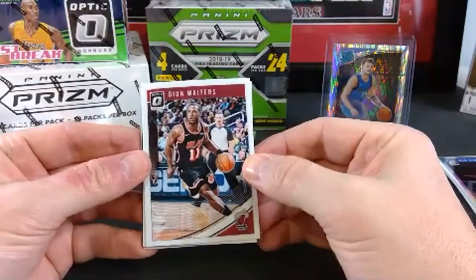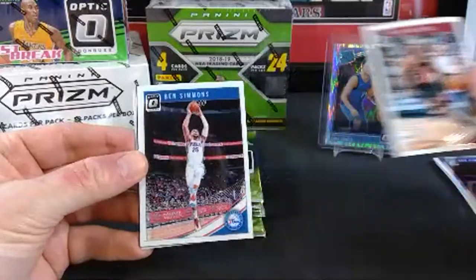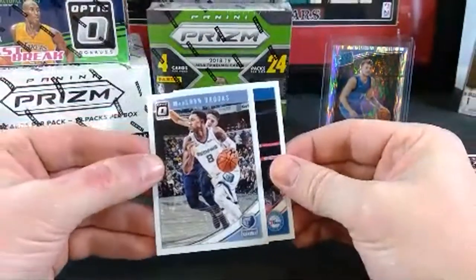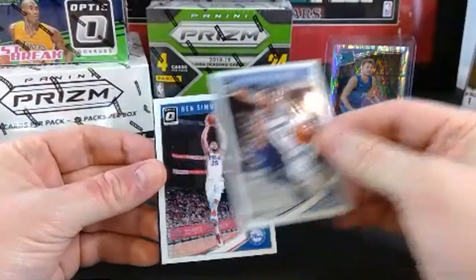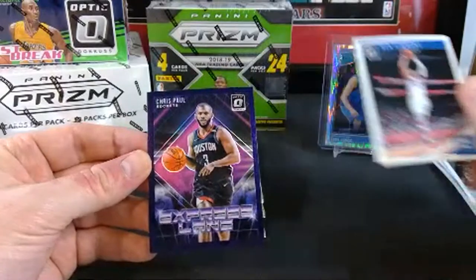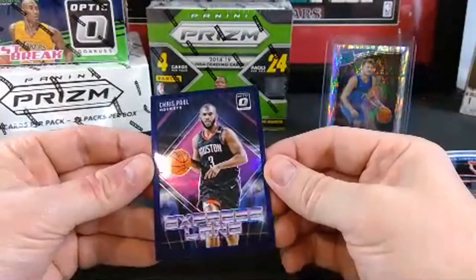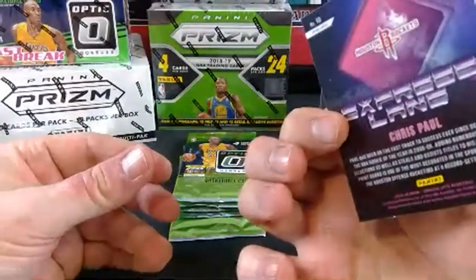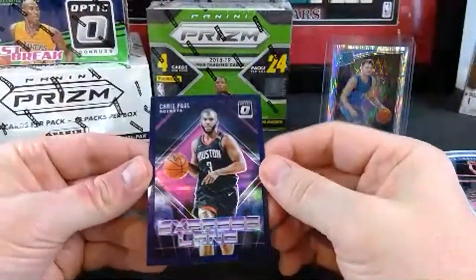Deion Waiters. Ben Simmons. Marshawn Brooks. And a blue Chris Paul. It's like an express lane variation.